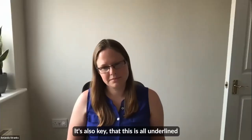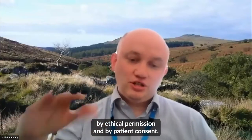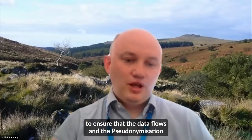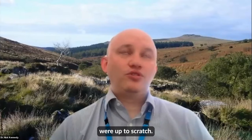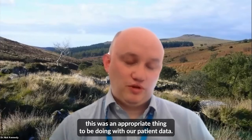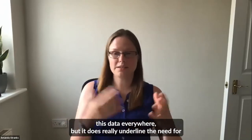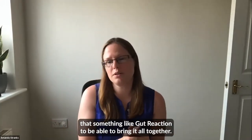It's also key that obviously this is all underlined by ethical permission and by patient consent, but I also work closely with our information governance team to ensure that the data flows and the pseudonymization and all of these other things that are really important were up to scratch, and so we got all of that through, and we were happy that this was an appropriate thing to be doing with our patient data. And I certainly think our patients would be reassured to know that we're not just sending this data everywhere, but it does really underline the need for both the expertise, like yourself, as you say, as a data specialist, and something like Gut Reaction to be able to bring it all together.